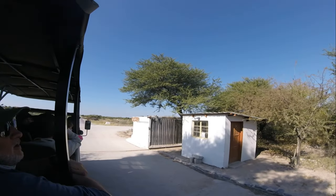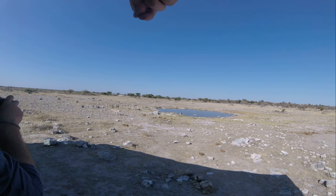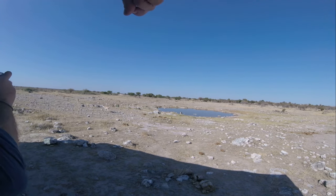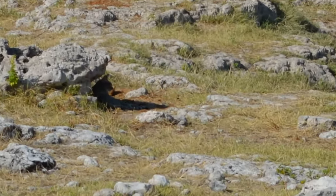Like Australian crows. We came to have a look at this waterhole, and our guide pointed out that there was an African wildcat just underneath that overhanging rock. It's overhanging a little bit.